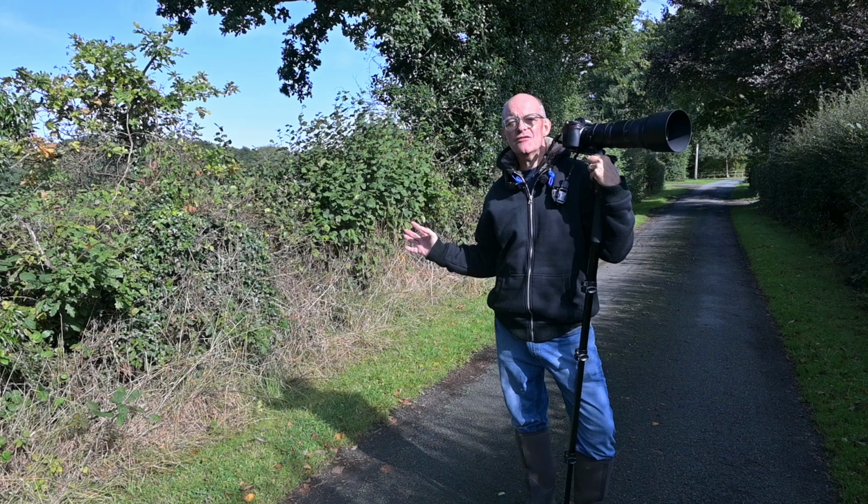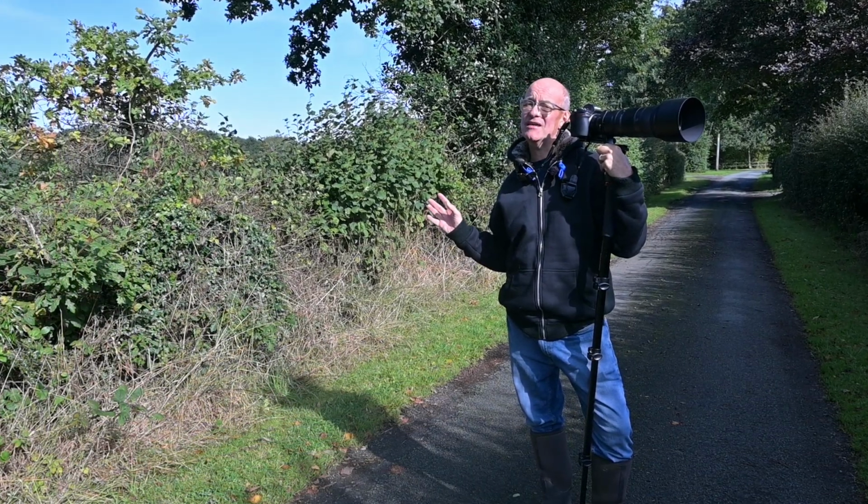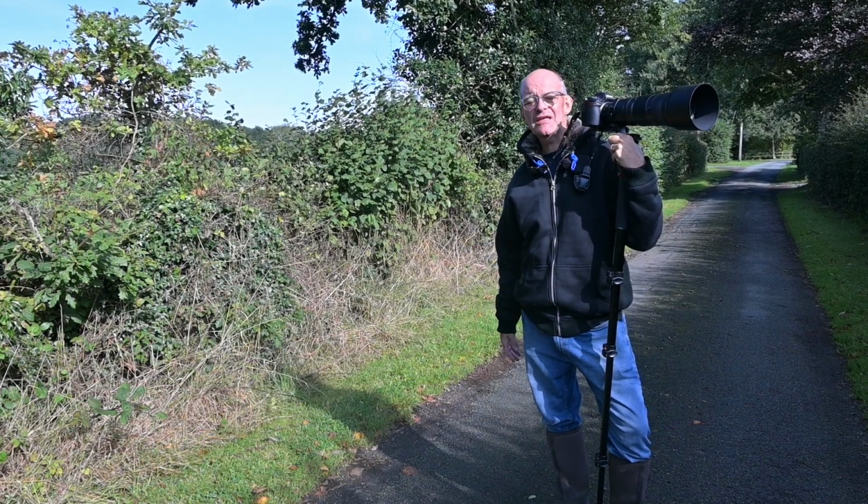Just to the right of me there are lots of hedgerows, and at this time of year there are lots of birds feeding on berries and the remains of berries. I've just seen a bird in here feeding on these, and I've got a photograph of that.